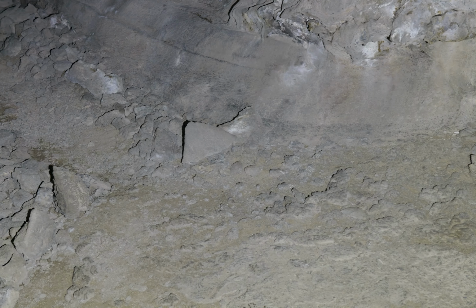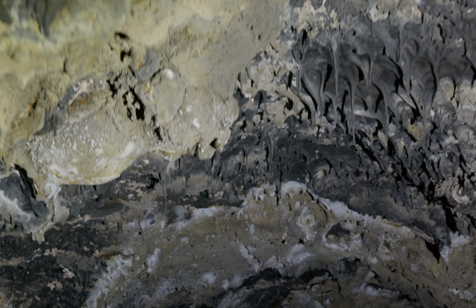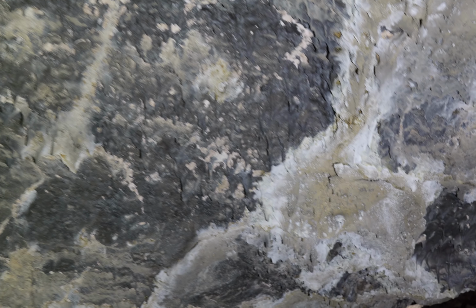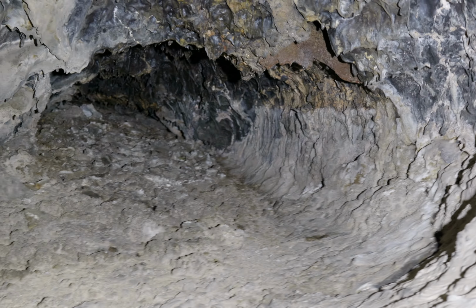Okay, this is where I just was. Wow. Look at the ceiling there. Look how rough. Those nice big teeth. Nice. Those are stalactites. Okay, oh yeah, that's a dead end. So I'm not gonna try to climb up there.